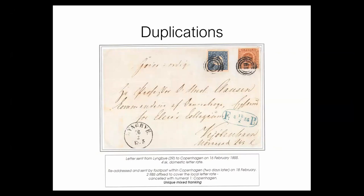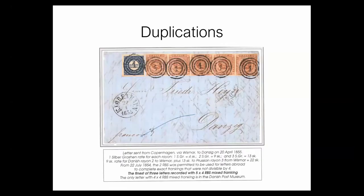Okay, here's a letter sent to Copenhagen from a town in Denmark. It's a beautiful letter. It talks about the four skilling domestic letter rate, when it went, the cancel and mixed franking, everything. Let's look at another one. Same issue in Denmark. It's got five examples of the stamp on it. It's going to Germany from what was Danzig. Germany as a country didn't exist then, of course. So there's a great cover with lots of stamps on it. And here's all the rate information down here, the copy and the mixed franking and everything.